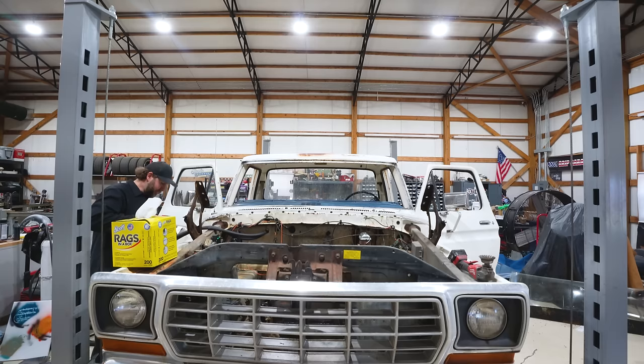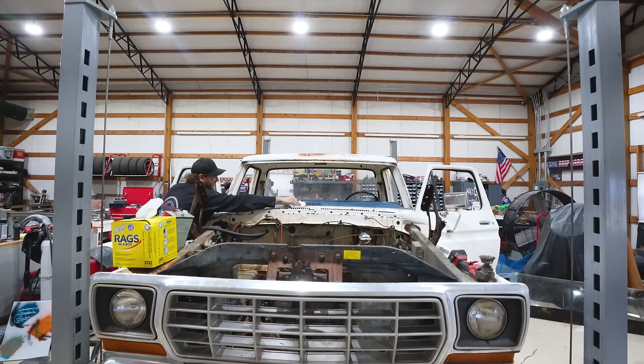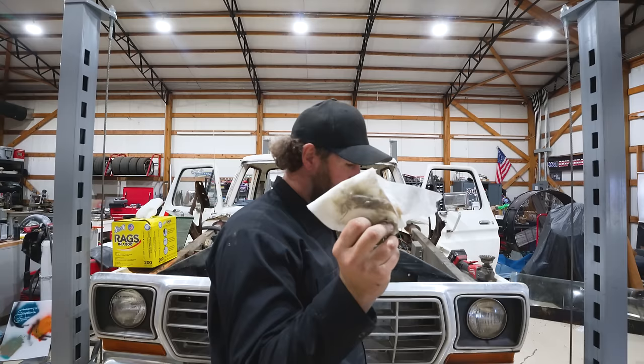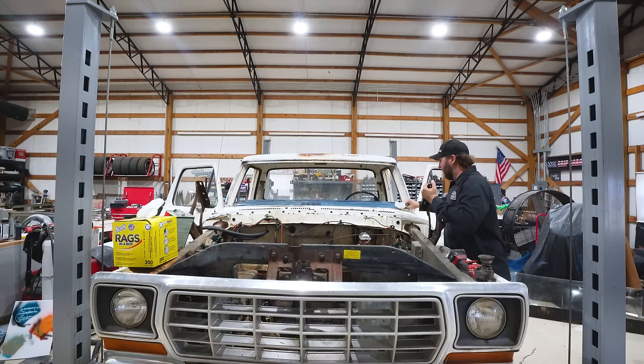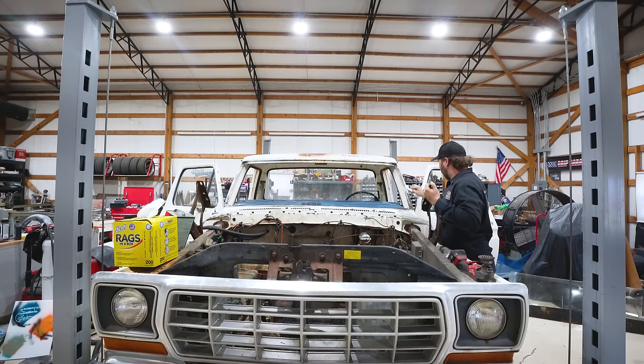Okay, how do I reach that? I'd have to climb up in here again. Or maybe on the other side. See how dirty that was? We want the good adhesion. No one's even gonna see this, but we want the product to stick and last a long time.